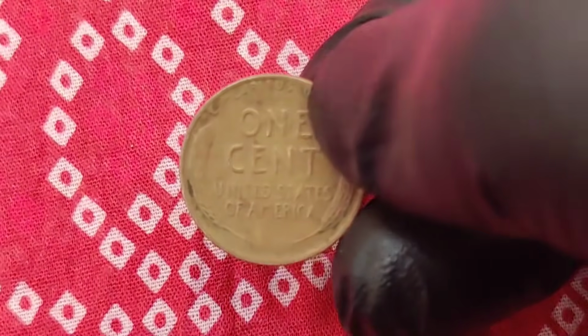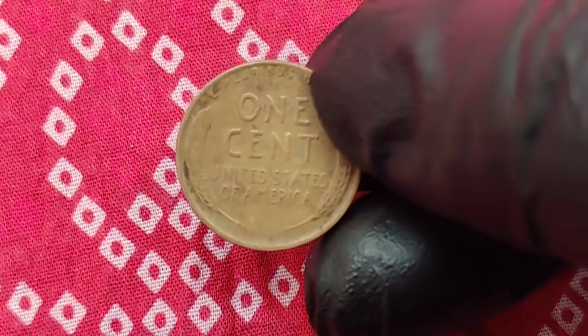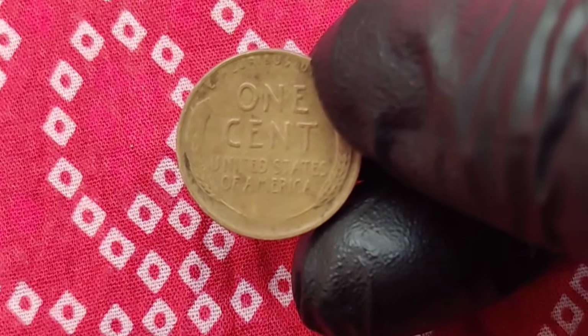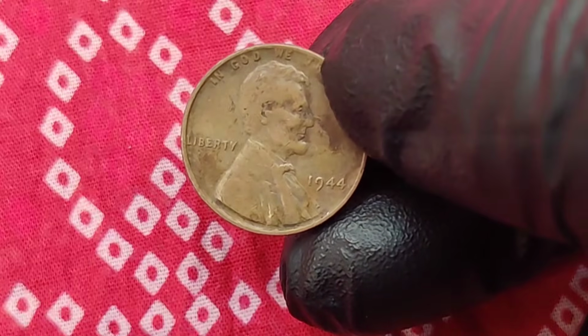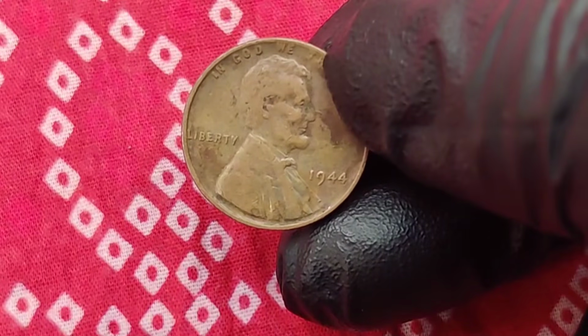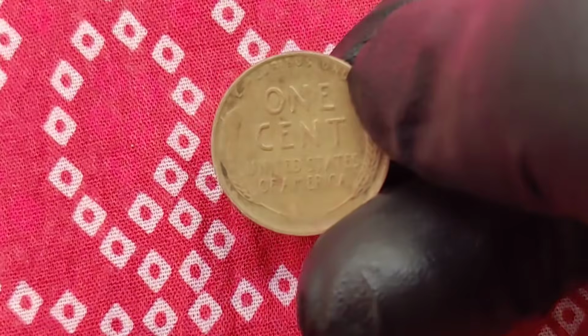There were a few rare, mysterious errors. Some were struck on leftover steel planchets. Some carried slight alloy impurities, and a handful showed unique coloration patterns that set them apart forever. But among all of them, one coin stands above the rest, the 1944 Lincoln Wheat penny with no mint mark, a coin that has stunned collectors with its breathtaking surface and rare survival state.